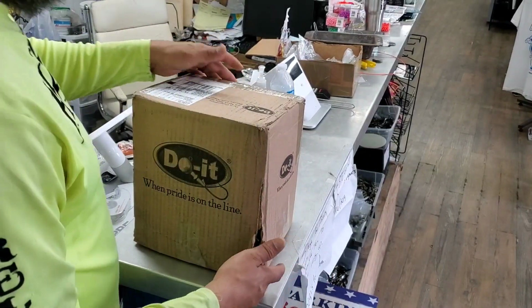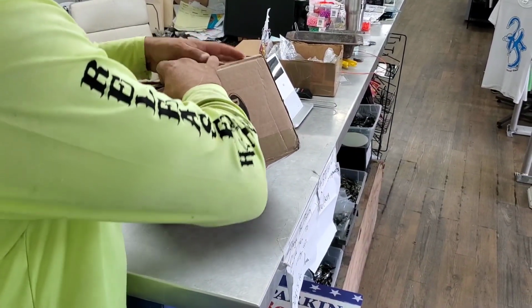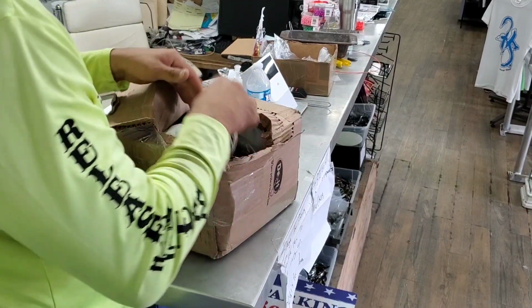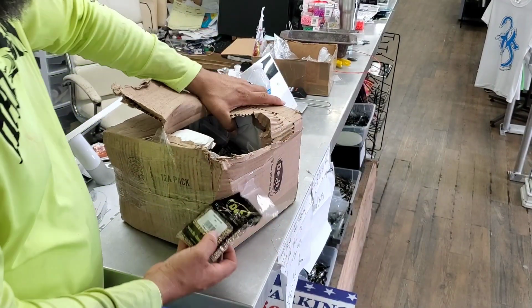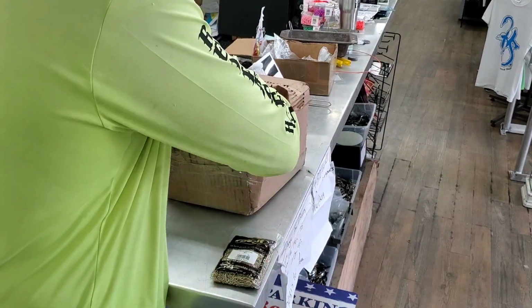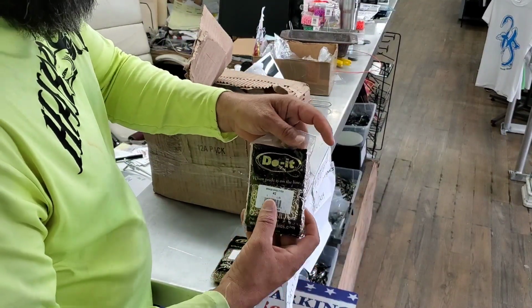Alright, so the box is already open. Let's see what we got. Alright, so we've got a size 1 brass eyelet right here, and it's a 1 pound bag. About 1,100 of the brass eyelets come in there per bag. We got a size 2, and about 880 of them come in here.